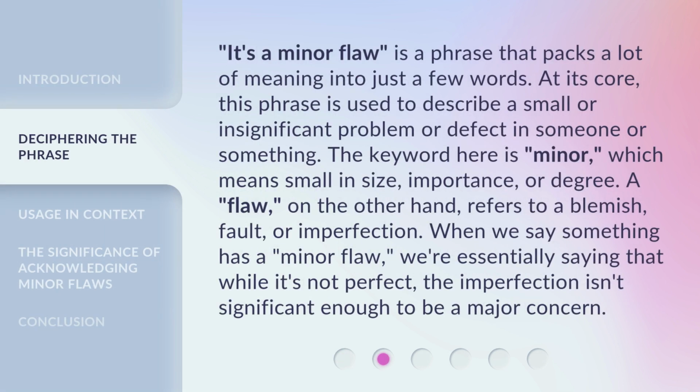It's a minor flaw is a phrase that packs a lot of meaning into just a few words. At its core, this phrase is used to describe a small or insignificant problem or defect in someone or something. The key word here is minor, which means small in size, importance, or degree. A flaw, on the other hand, refers to a blemish, fault, or imperfection. When we say something has a minor flaw, we're essentially saying that while it's not perfect, the imperfection isn't significant enough to be a major concern.